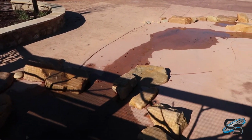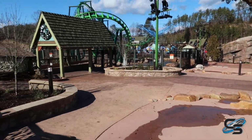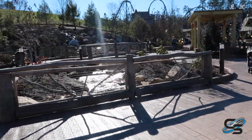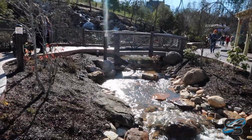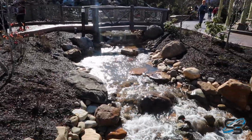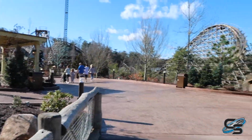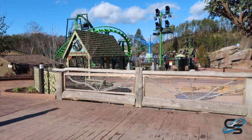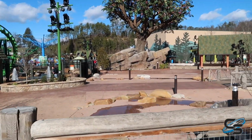This is normally a kid's splash area and it is dry for the time being, so you aren't really able to play in that, which makes total sense, but they do have all the water still flowing in the stream section, which I wasn't sure that they were going to do because I was wondering, okay, is it going to freeze over? But you know, Tennessee weather, it could be super nice out like it is today, or it could be freezing. I've seen it both ways.